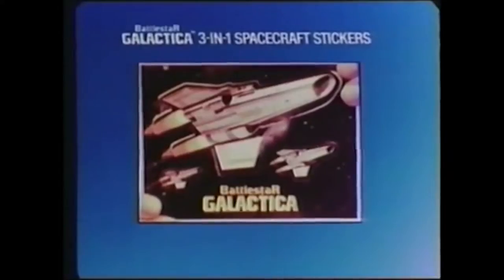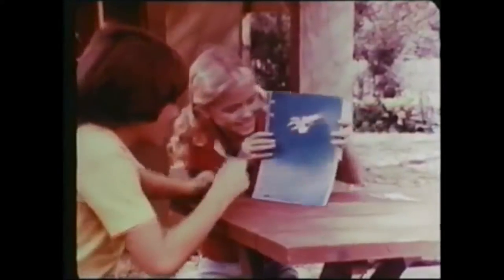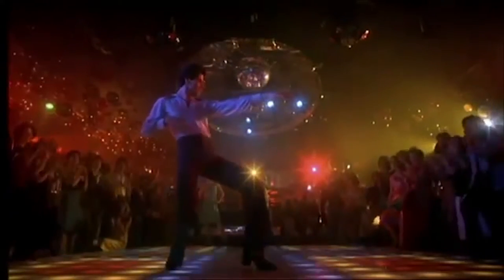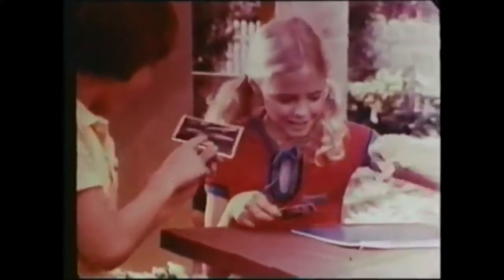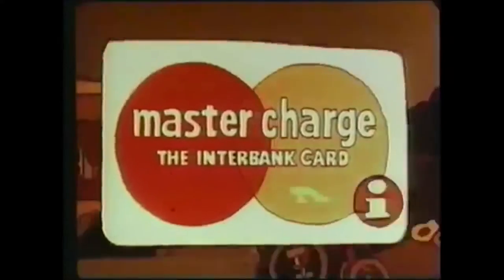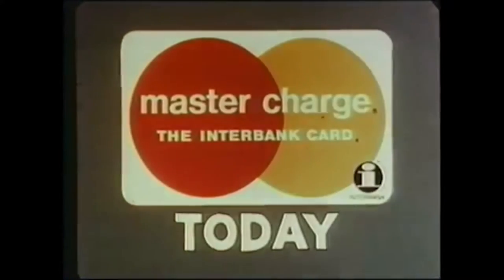It's Battlestar Galactica spacecraft stickers. With Battlestar Spacecraft, you can give most anything a Galactica look. One of four cards in specially marked boxes of Lucky Charms. Get the card that's good for work or play. Let your bank show you the way to a master charge today.